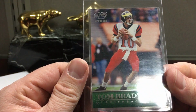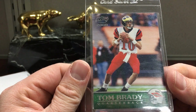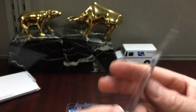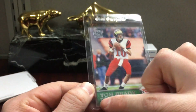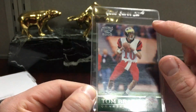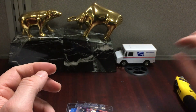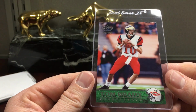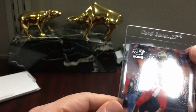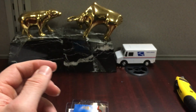Here's a Pacific, and if you ever have a chance to pick up a 10 or a 9 at a good price, this is a great one to pick up because it's very condition sensitive with these white edges, and it's just chipped up. Most raw examples I ever come across are like 7s or 8s, so this one has dinged and white there, so it's probably like a 7 or 8.